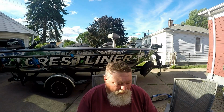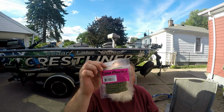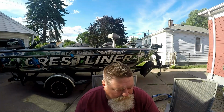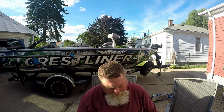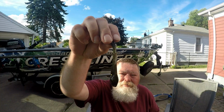My personal favorites are going to be a Biospawn plasma tail, robo worms, drop shot tubes. These are little 2 and 2.5 inch drop shot tubes. The KVD Dream Shot from Strike King, or the KVD half shells. Poor Boys darters are an oldie but a goodie. I still occasionally use some of the old Poor Boys gobies. These goby style soft plastics were real popular about 15 years ago.